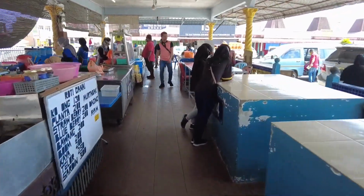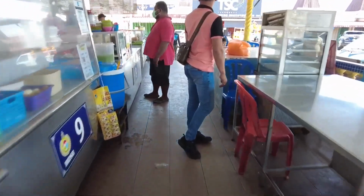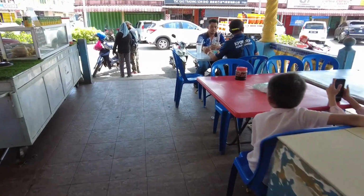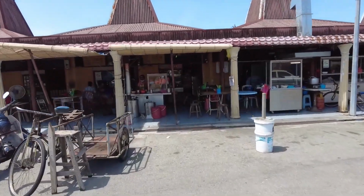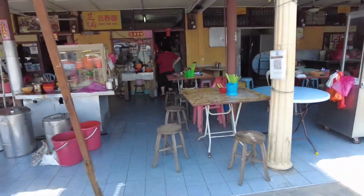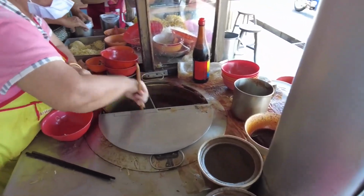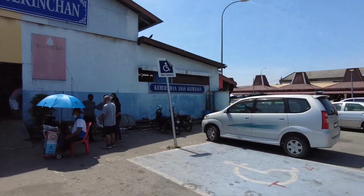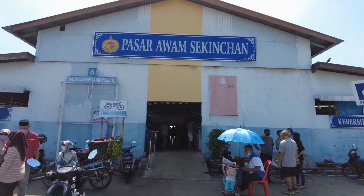It is already about 10 a.m., so some of these food stalls have sold out. So we walk towards the other corner where there are more permanent shops. Here we come to a shop that is selling wonton noodles, and here is the entrance to the Sekinchan Fresh Market.